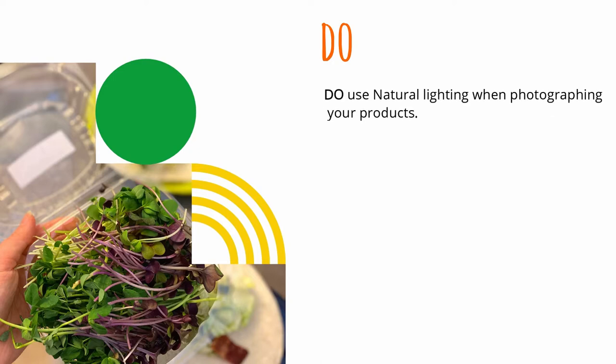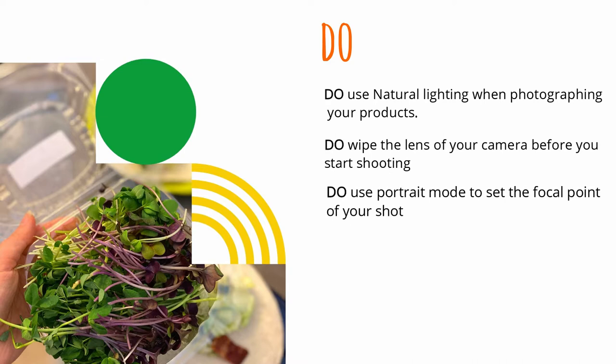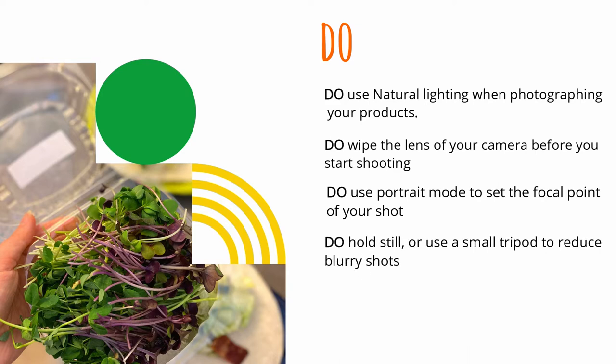Let's start with some general do's and don'ts of photography. Do use natural lighting when photographing your products. That means either going outside or moving close to a window, and it definitely means shooting in the daytime. Do wipe the lens of your camera before you start shooting. Yes, you can do this with the corner of your t-shirt. Do use portrait mode as much as possible to set the focal point of your shot. Do hold still or use a small tripod whenever possible to reduce blurry shots.